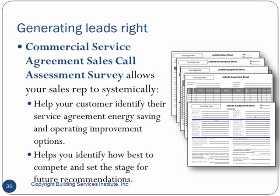The commercial service agreement sales assessment survey helps to identify both the service agreement scope of work, but also the customer's unique requirements for response time. Work done on normal hours or after hours. Where security issues. Where do you check in, check out? Areas where you adhere to standards.